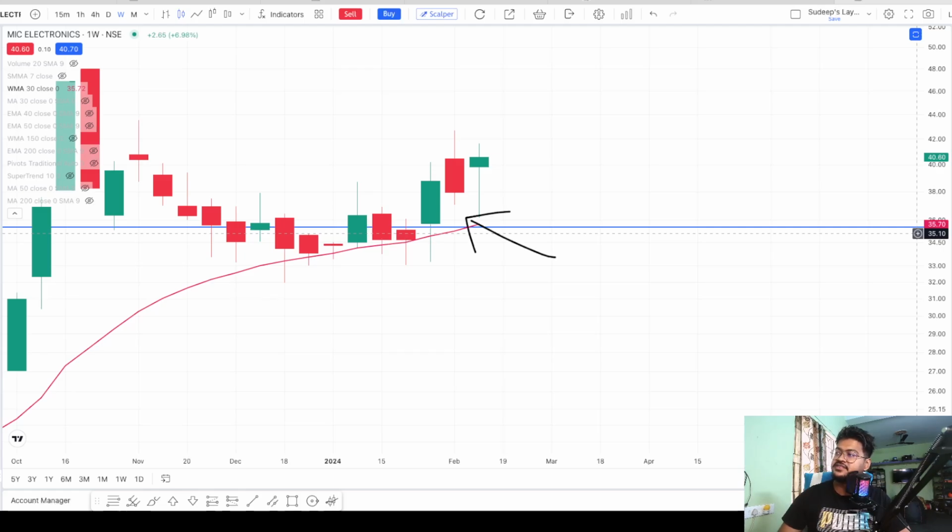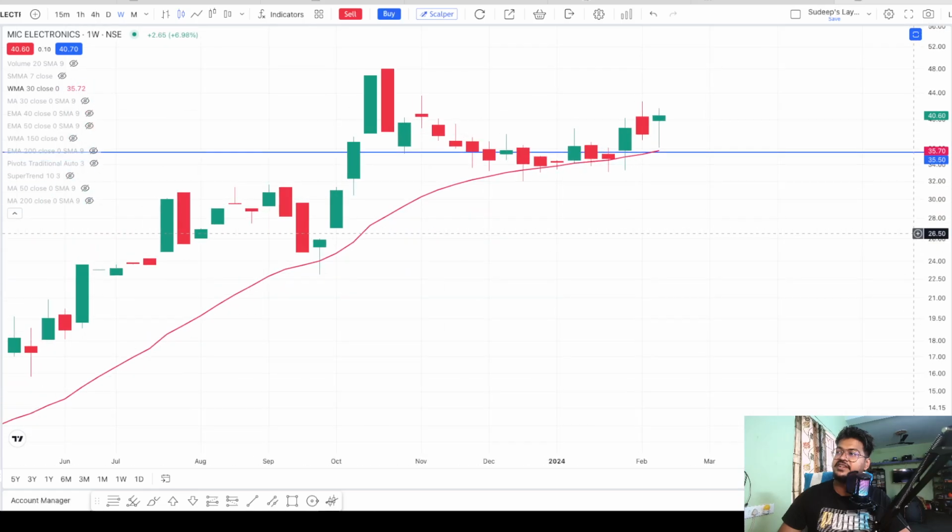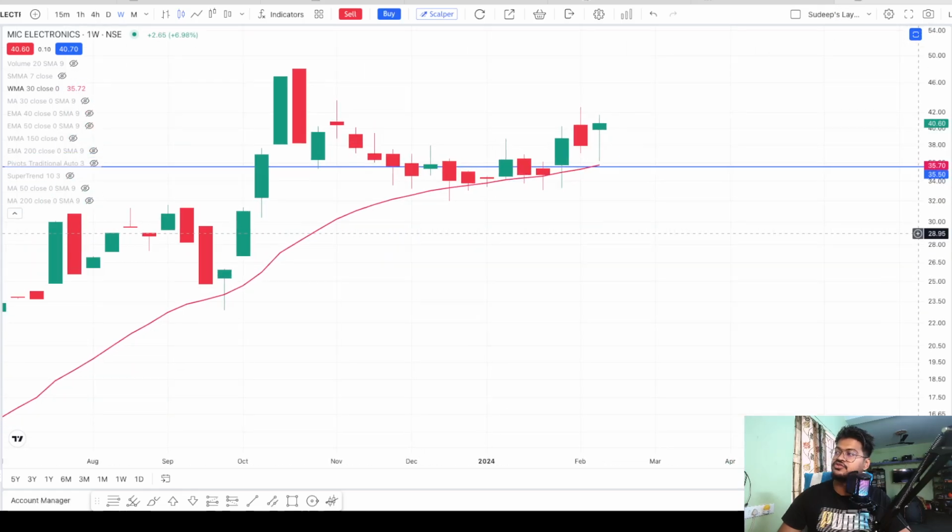Okay, that's why the 30 weeks weighted moving average is providing very nice support to this stock, and also it has provided very good support at this level as well. That's why the price action is respecting the 30 period weighted moving average. Now we have got the 30 period weighted moving average as long term support for MIC Electronics in the weekly time frame.